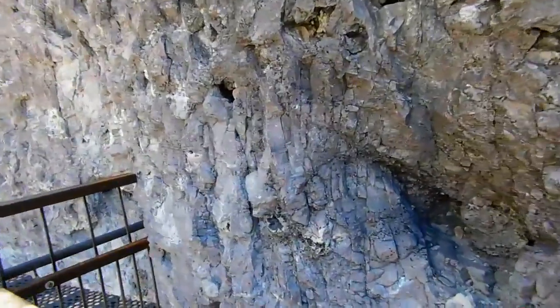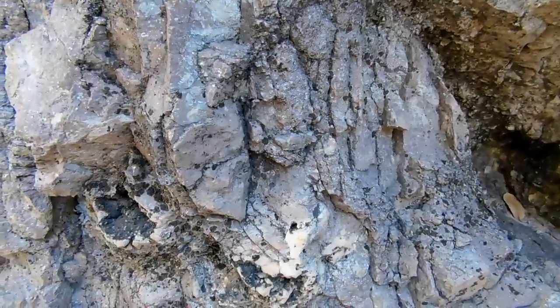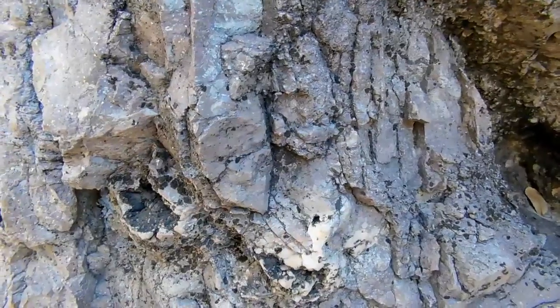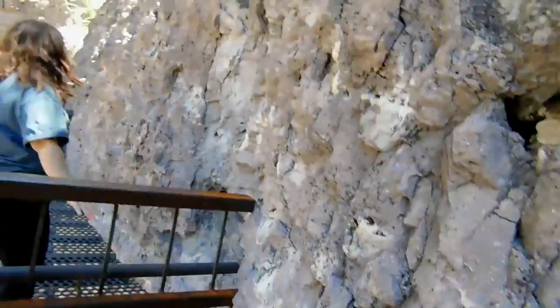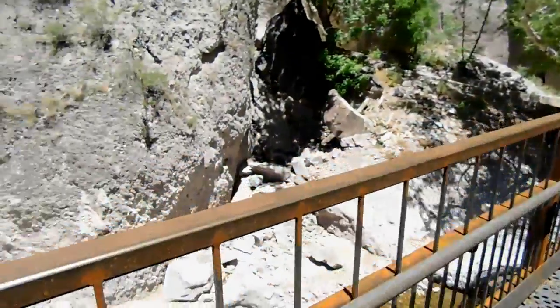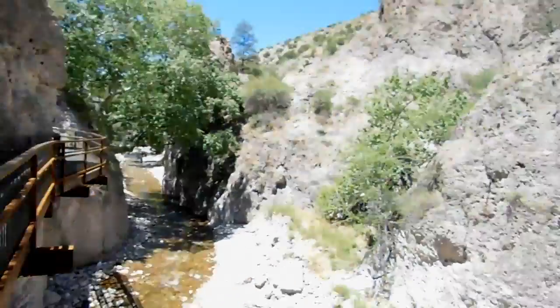Oh, look at this. Look. It's got some of that kind of agate looking stuff. See, they pulled a lot of them out of the wall. Right, oh here. Yeah, it sure is. You see that big hole right there. Look how far we are up. That's a good ways up.